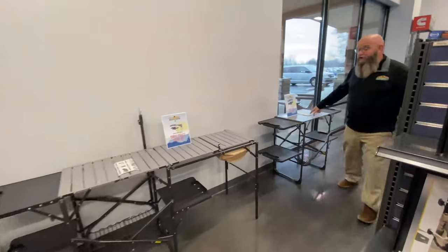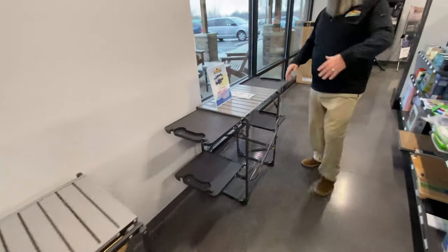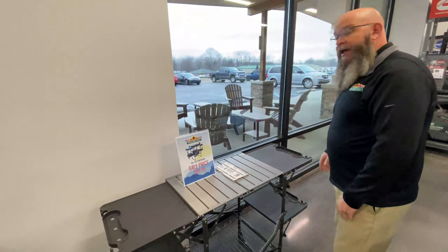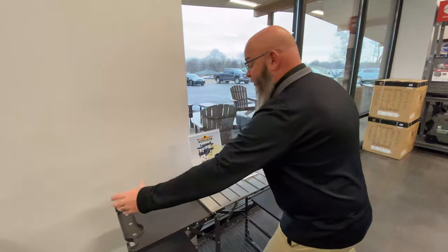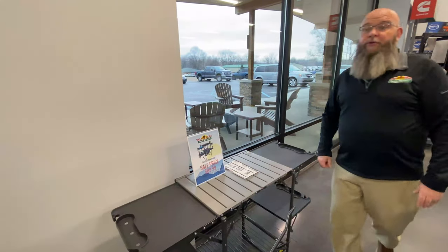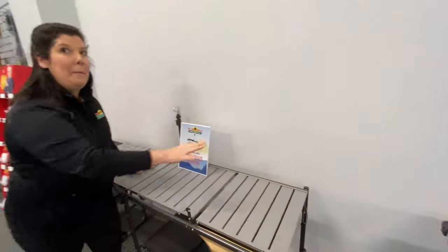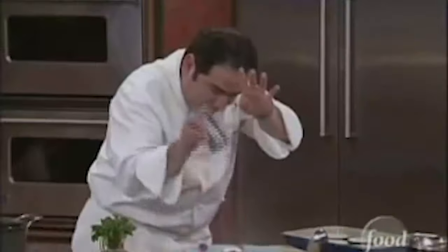Goodness. Hey, there's a smaller version too. If you don't have tons of stuff and you don't need the sink, there's a smaller version right here. Double the cup holders. Both ends.